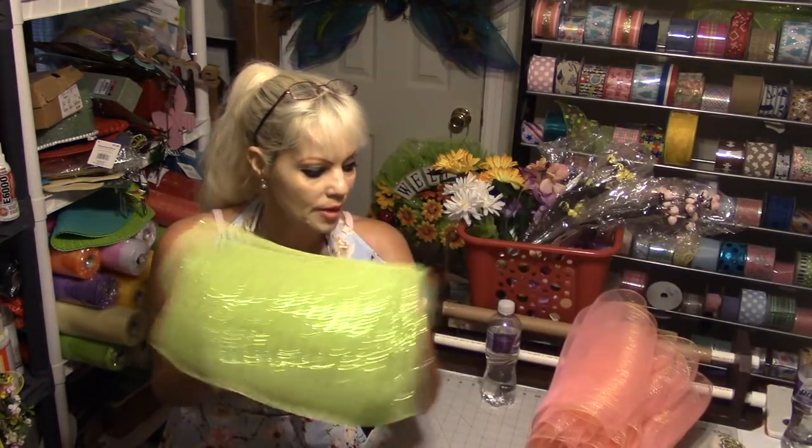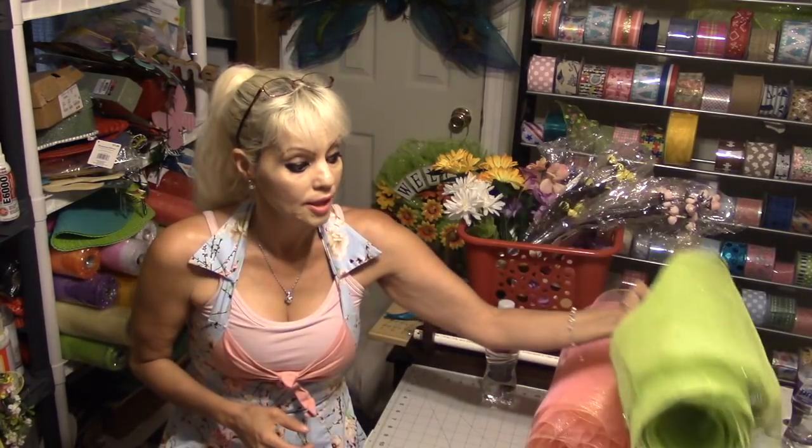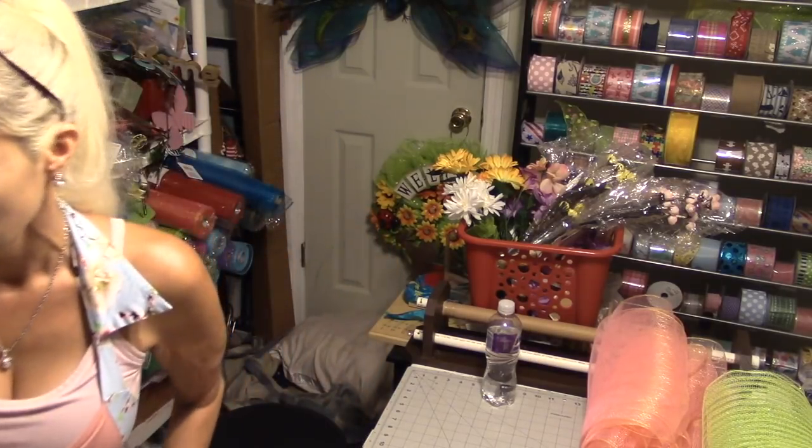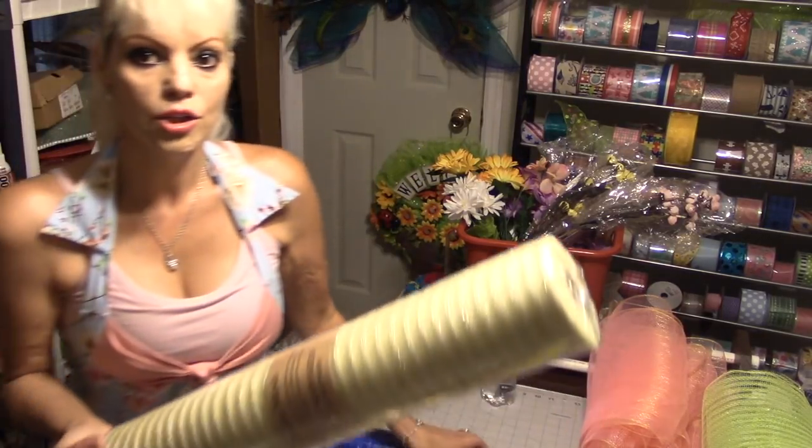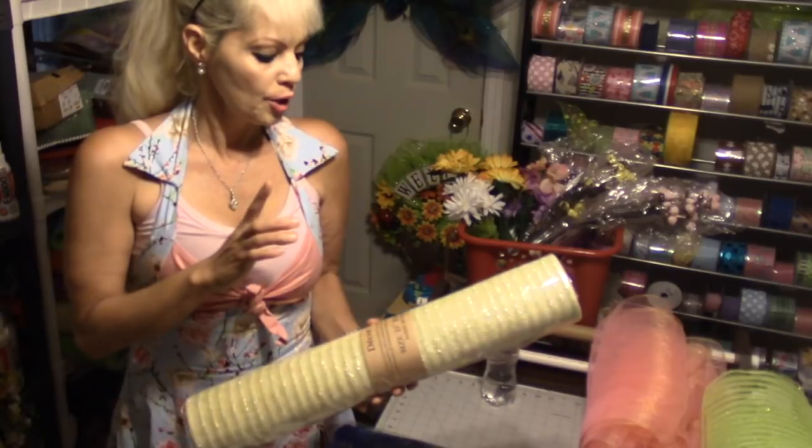As you've seen recently, I've been using Fuzzy Fabric a lot. Fuzzy Fabric is a great company. They sell the eyelash mesh that I've been using. I did it with the Patriotic Carnation, the red, white, and blue. It looks like lace. They have some beautiful, beautiful mesh.